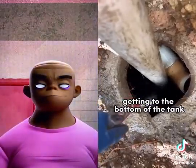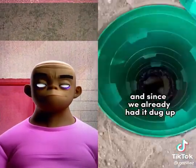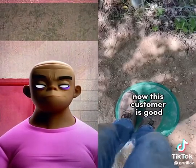Smells like money. Getting to the bottom of the tank, we rinsed it clean, and since we already had it dug up, we installed risers. Now this customer is good for 3 to 5 years.